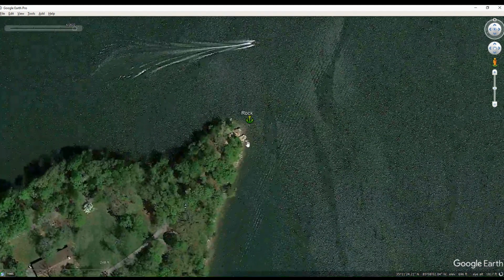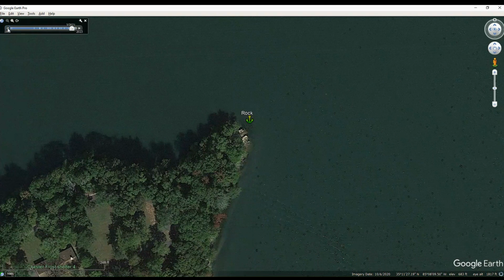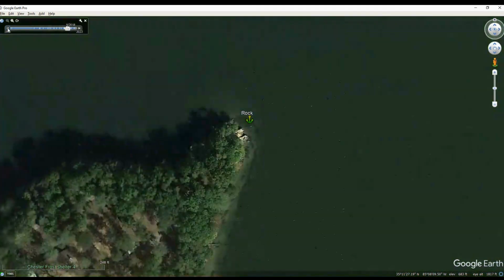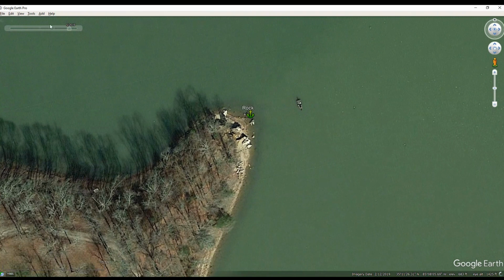So here I can tell there's rock there, but you can't tell that there's rock right where I put rock at. So I'm thinking we can get better than that. That's a main lake point, so we're looking for when the river was really drawing down. And I'm going to cheat here since we don't have a ton of time and tell you 2019 is a pretty good image. You can see now that water's down enough where we can see what's going on. Check that out, there's a boat on it.